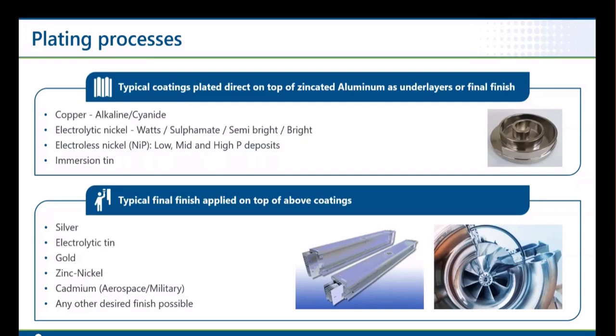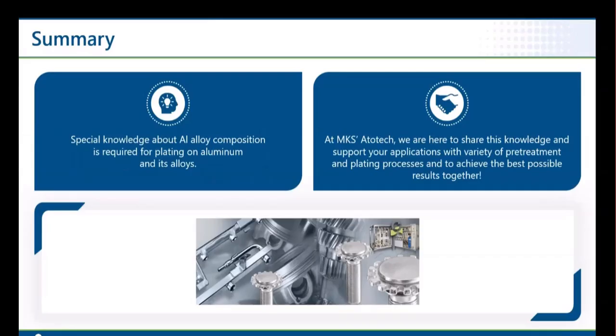For most applications, when using electrolytic platings, a single zincate is usually sufficient, but a double zincate coating provides superior adhesion and is definitely recommended for electroless nickel plating. Some of the alloying metals in the zincate film also assist to get better initiation from the electroless nickel when applying double zincates.